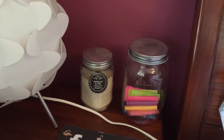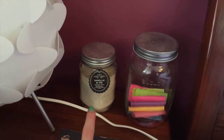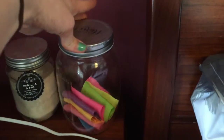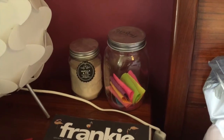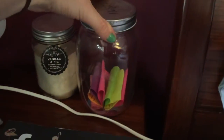Over here I have a couple of dusty jars. This first one is a candle I got from my boyfriend, and it's from Kmart, and it's vanilla and fig soy candle. Smells absolutely amazing. This was a great idea when I began, but I didn't do it for very long. Basically, every single day I wrote a couple of positives of the day on sticky notes and I put them in the jar, and it looks really, really pretty for a while, and it did make me happy.